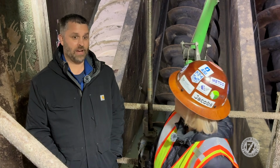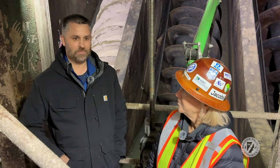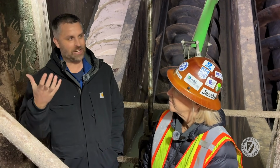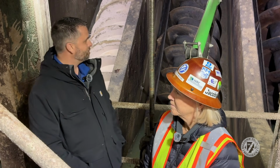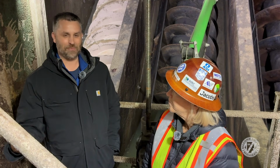What are we missing? Anything else? We are installing an odor control system as well to mitigate any odors that are coming from this area through this pump station. So there'll be a carbon vessel outside that's installed, and fans that blow the air from the inside of here through that carbon tank. New generator, upgraded generator for the facility. Those are like the core elements to this.